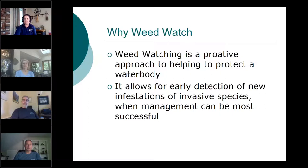So weed watching is a very proactive approach to help protect your water body. And the earlier we can find things, the better we can respond to them and hopefully eradicate them. If infestations get too big, we don't even use the word eradicate anymore. We talk more about long-term management.